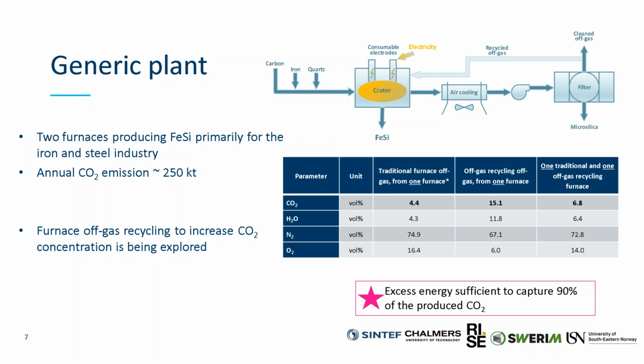In addition to carbon and quartz, iron is also supplied to the furnace. The other difference is that a share of the off-gas leaving the filter is recycled back to the furnace. A traditional off-gas leaves the filter at 4.4 volume percent CO2. Off-gas recycling can increase the concentration to 15 volume percent, and in the case of 2 furnaces where one is operating as normal and one has recycling, a concentration of 6.8 volume percent is achieved.